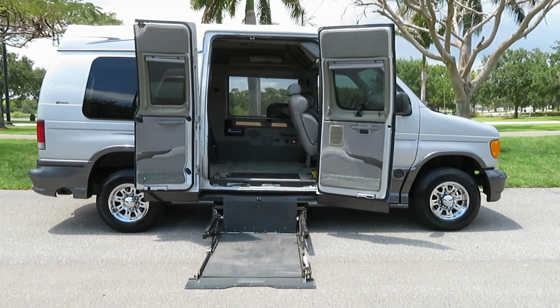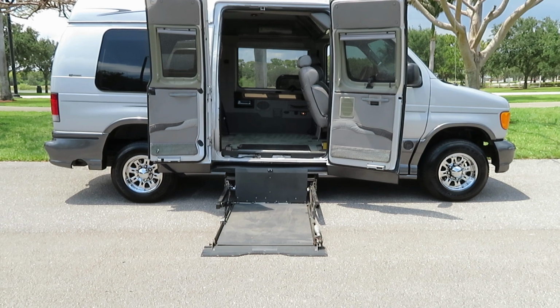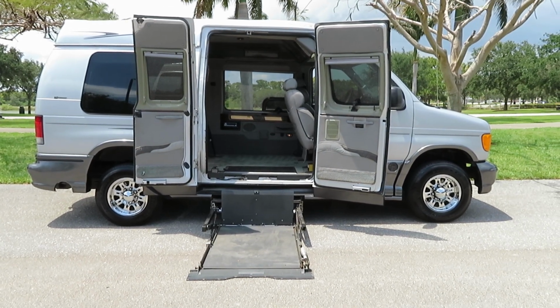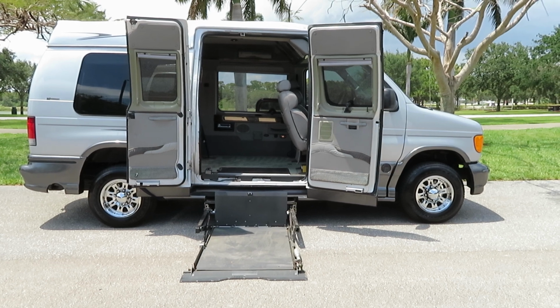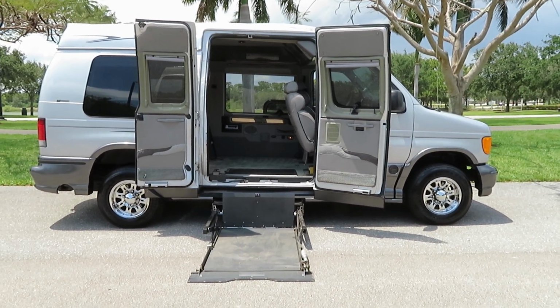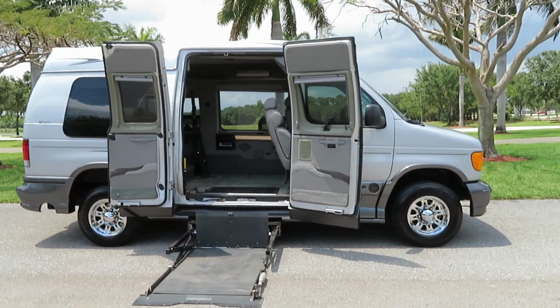Here we have a 2006 Ford E250 high-top handicap wheelchair conversion van. It is a VMI Tuscany conversion. It does have a lowered floor and a raised roof and a Braun UVL wheelchair lift. Very nice van, 70,000 original miles.